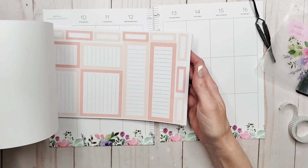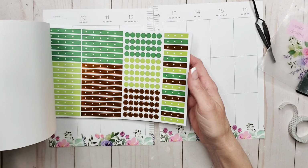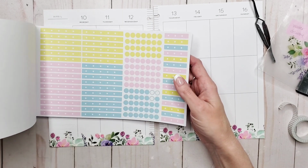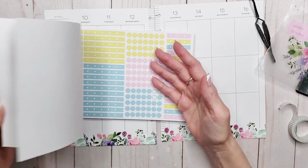I'm not going to find any boxes that match for this. Well, that sucks. Well, the pink's not bad.